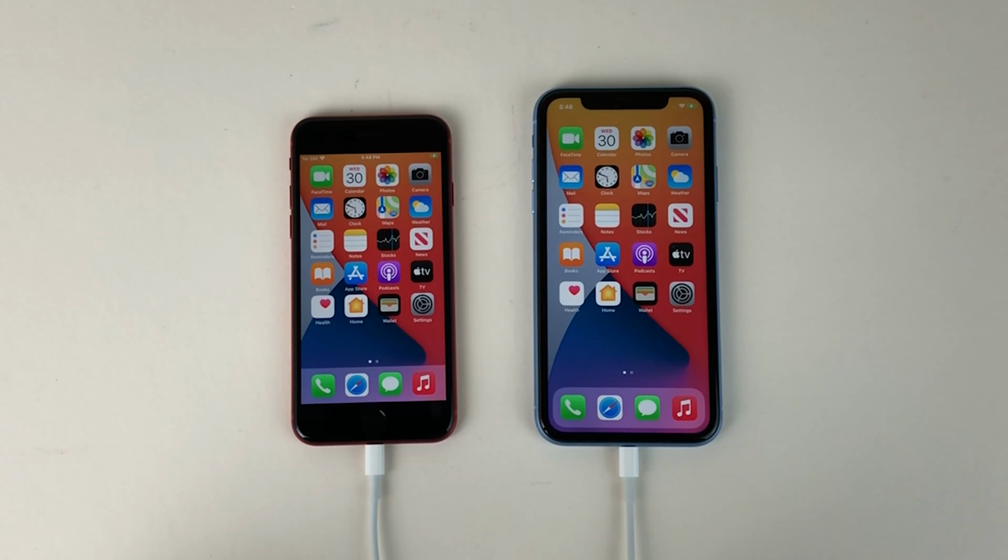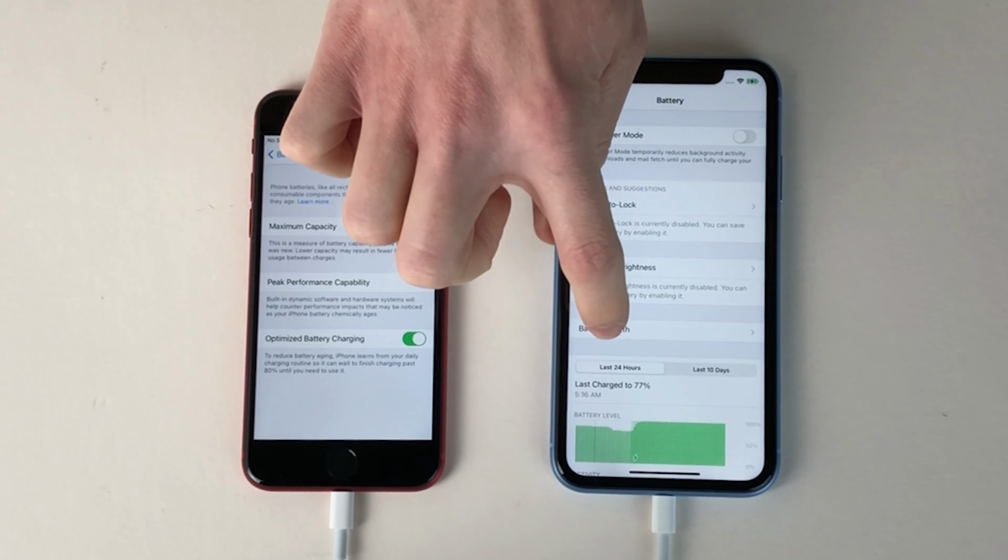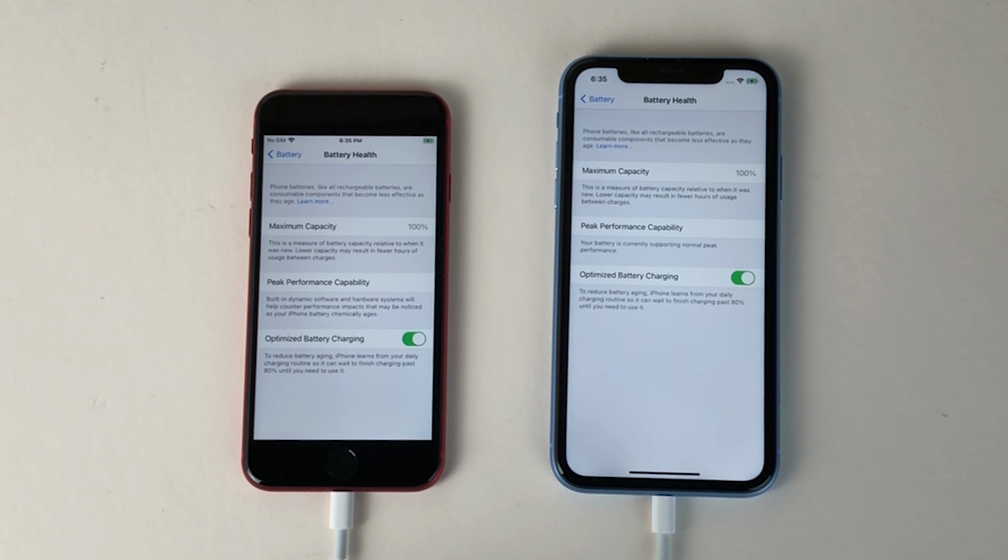What's going on, everybody? This is Ultimate Device Vids, and today in this video we're going to be doing a battery drain test between the iPhone XR and the iPhone SE 2020. With the XR and the SE 2020 being similarly priced, I want to compare them head-to-head in a battery drain test. Both of the devices we're using in this video have brand new batteries, and they're both at 100% battery capacity, as you can see.